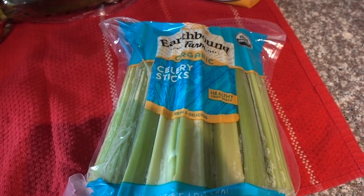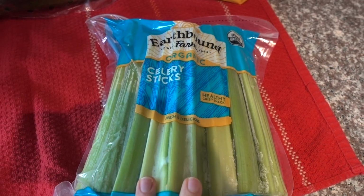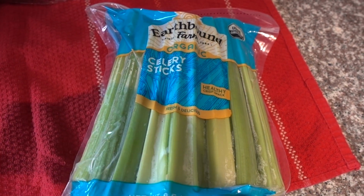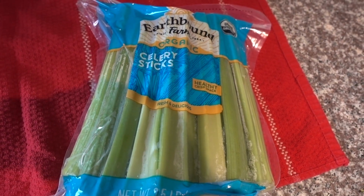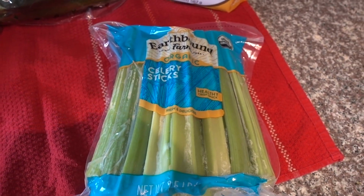And then you guys know how much I love celery. I've never had the organic celery though. This is new at Costco. They typically just have regular celery, but they switched it to organic. I can't remember how much this was. It wasn't too expensive though.